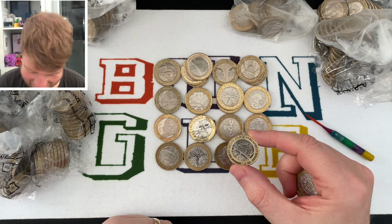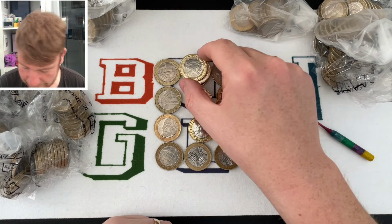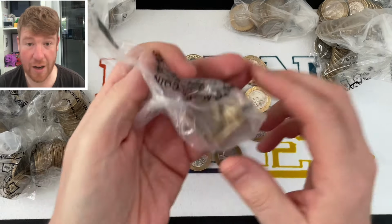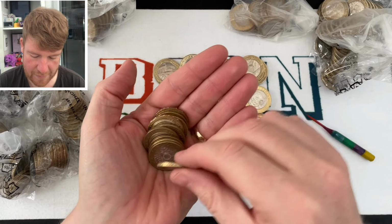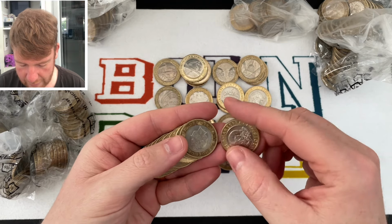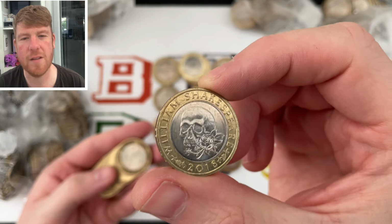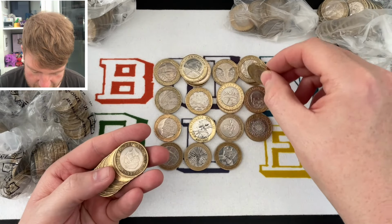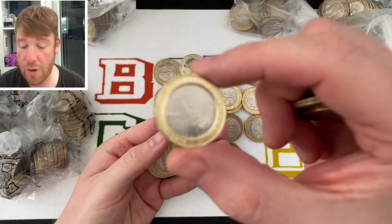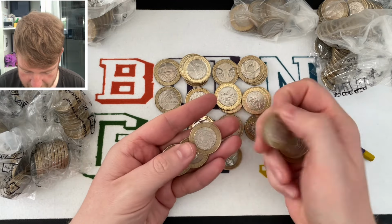Army centenary, sorry. Where's that going to go? Come on, there we go. So if I say it out loud, maybe it'll happen. Let's get a Commonwealth. Any Commonwealth will do. But if I was going to pick, I'd like to get Wales. Quite fancy a Wales. There is another Shakespeare's coin and another Army centenary. Yep, Army centenary. Thought I got it wrong there.